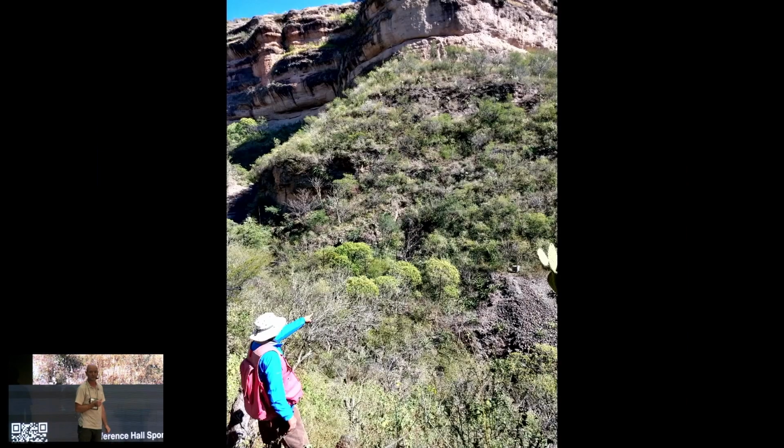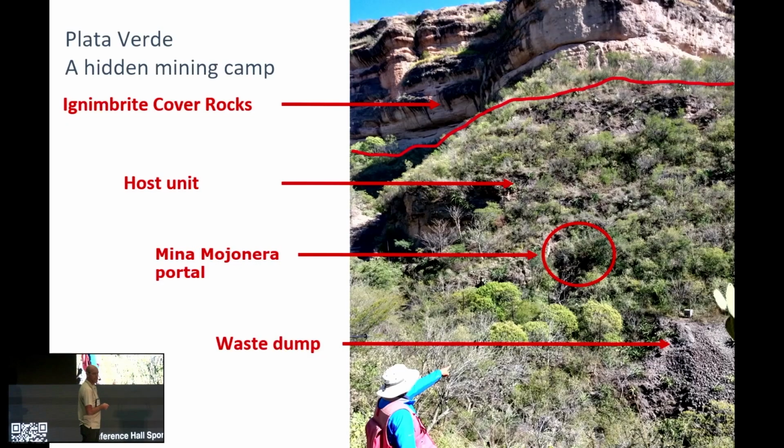Segundo, por favor. So this is Javier pointing at the mine. And what is the surprise is you can't see anything here. If you looked at that, you would think there's a big mine in there, like a really big one that has cavities as big as this room. Next, please. It has a cap of ignimbrite rocks over the top. They're actually volcanic agglomerates. The host unit is a basalt.